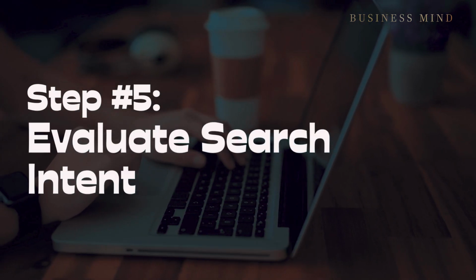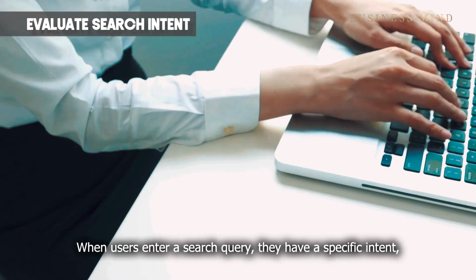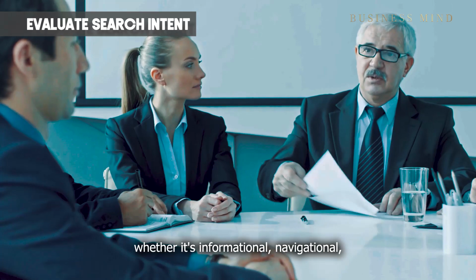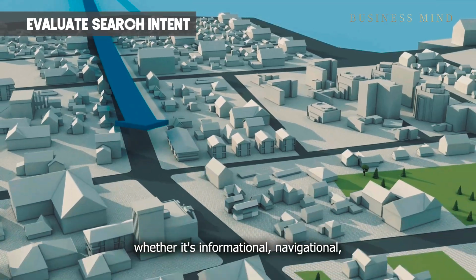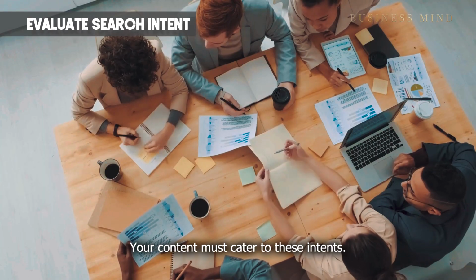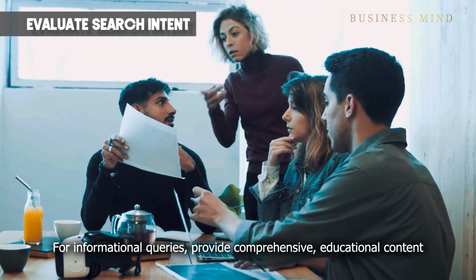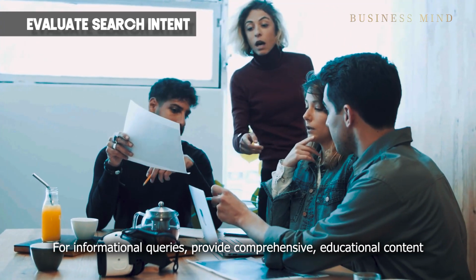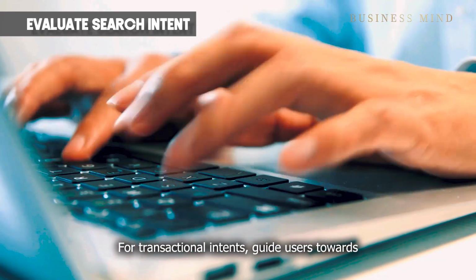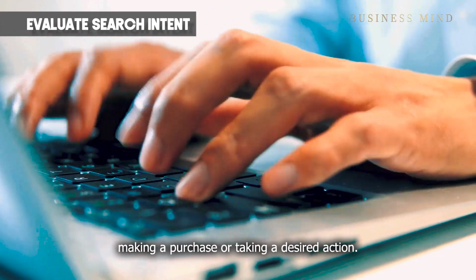Evaluate search intent. Understanding and aligning with search intent is paramount. When users enter a search query, they have a specific intent, whether it's informational, navigational, transactional, or commercial investigation. Your content must cater to these intents. For informational queries, provide comprehensive, educational content that answers questions thoroughly. For transactional intents, guide users towards making a purchase or taking a desired action.